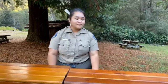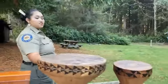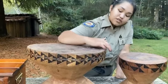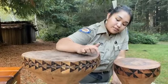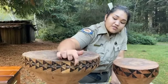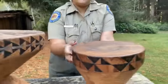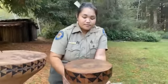There's a question from Kate. What are the names of the designs on the stools? On the stools, so this is a sturgeon back design that you can see, and it goes both ways. A big one on the outside and then a smaller one on the inside. And then on this stool is a flint design.